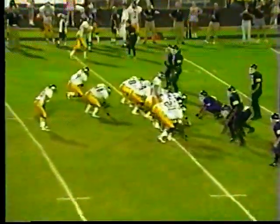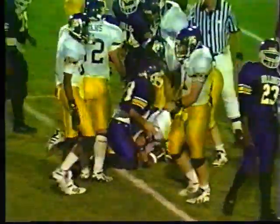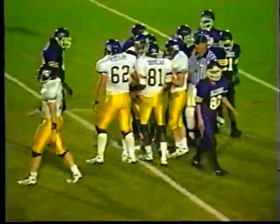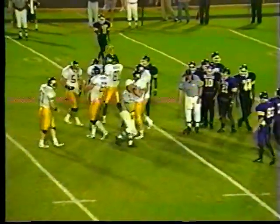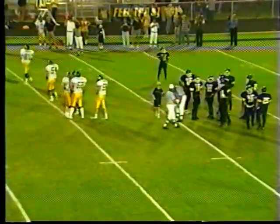1st and 10 for Stephenville. Browse under center, inside handoff to Tinklenberg. Again, he gets down to the 30-yard line, another pickup of about 4 yards for the fullback. And any referee worth his salt here will wait a long time before he whistles in the 25-second clock.